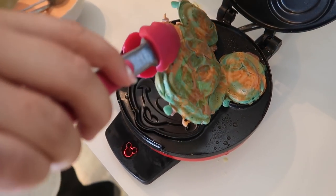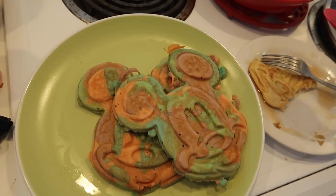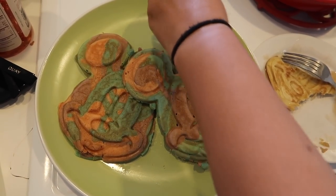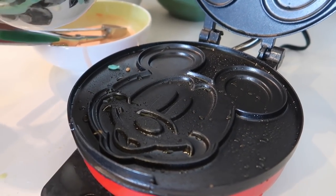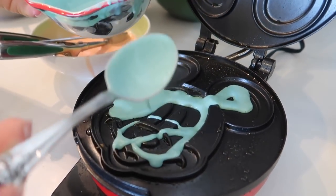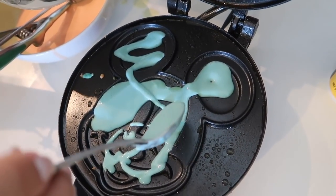I can't wait to see the other side. Tie-dye waffle. Oh, cool. Wow. I think that side looks the coolest. Yeah. Better than mine, I think. Okay, time to do another. I think I'm going to go more stripey. Yeah. Because I think you really like the stripage. Yeah, that is the cool effect.